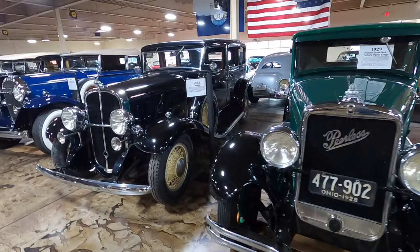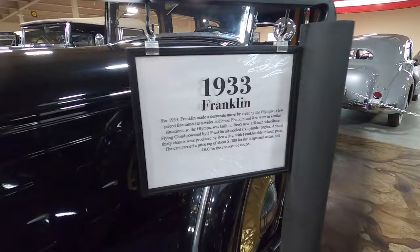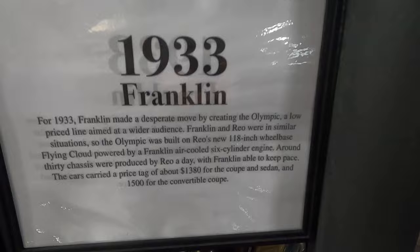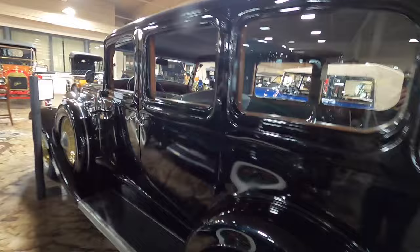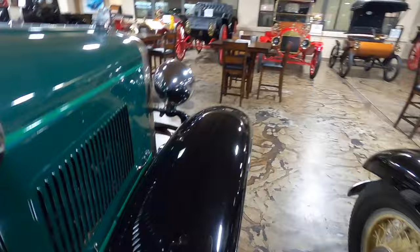This is air-cooled. Franklins were air-cooled cars. I think Jonathan W. has a Franklin. Yeah, it's a car worth restoring, the one he has, too. See a little bit of the engine in there? I can see it. I don't know if you can or not.